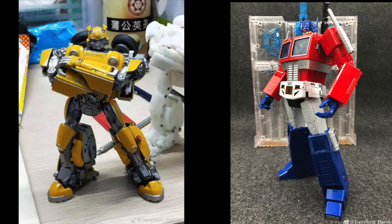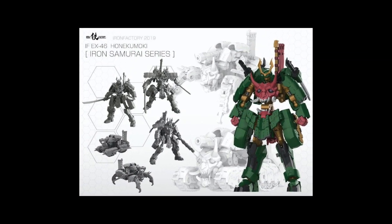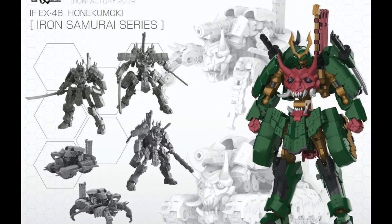Therefore, Transform Element takes a big, broad old stroke of a brush and goes check, check. Now let's have a little bit of a change of pace. And I do mean little, am I right? Let's talk about Iron Factory, who showed two recent reveals recently.